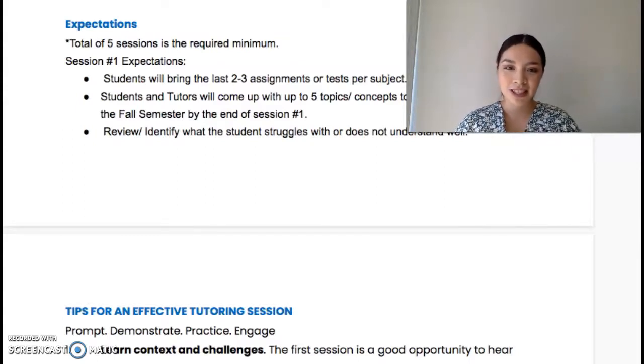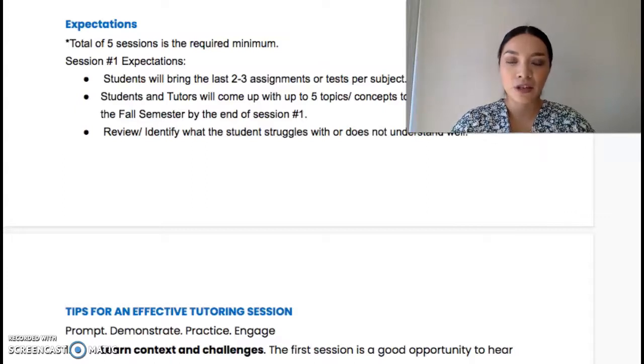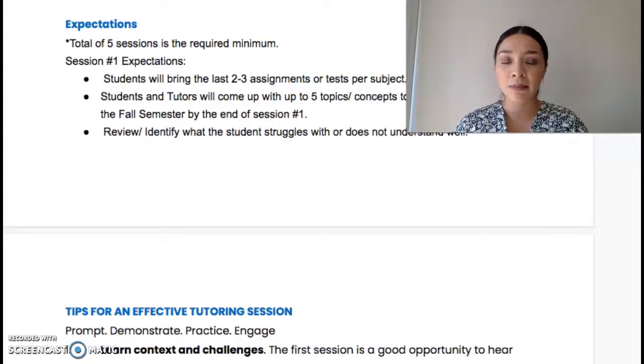So expectations for session number 1. Actually, backtracking a little bit. The total required sessions for students is 5. So in the past, the minimum requirement was 3 sessions, but we felt like that wasn't enough time. So we've bumped it up to 5 sessions. Each student, when they sign up for tutoring, needs to agree to complete a minimum of 5 sessions with their tutor.